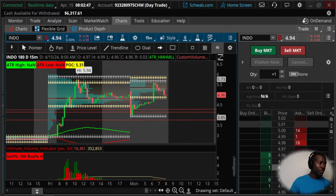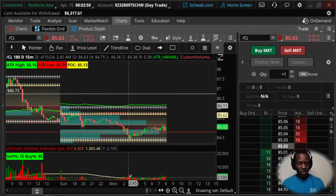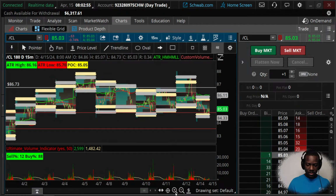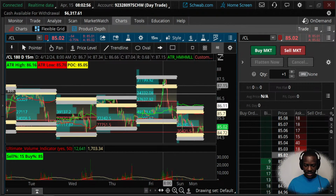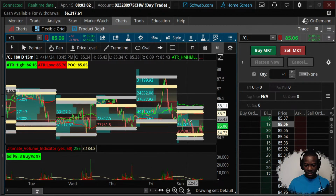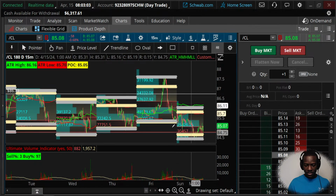And I was also noticing over here on the oil, it did come back down to earth after trading these last couple of days. It went up to 87 and now it's on the downward move of its swing here.